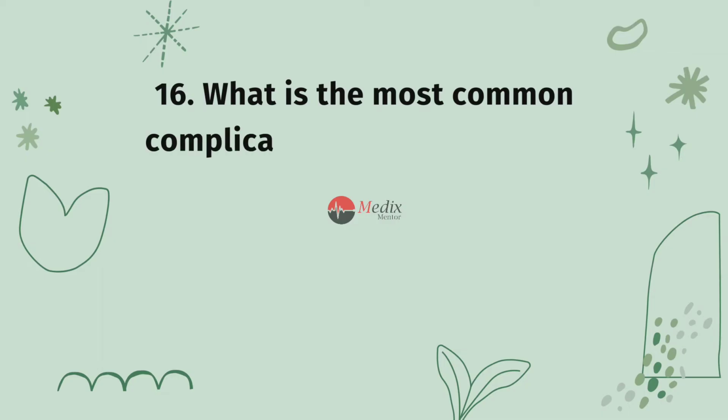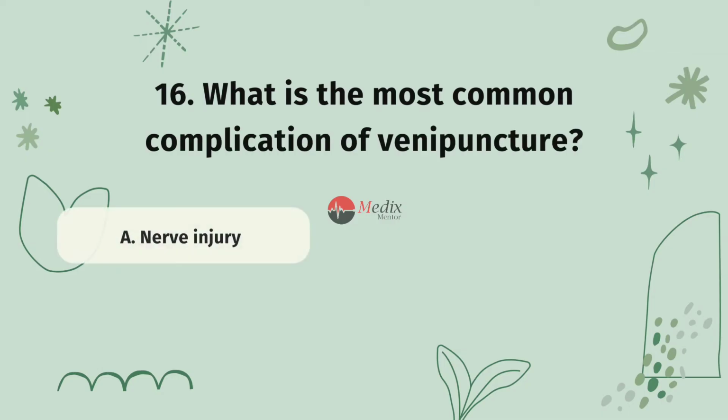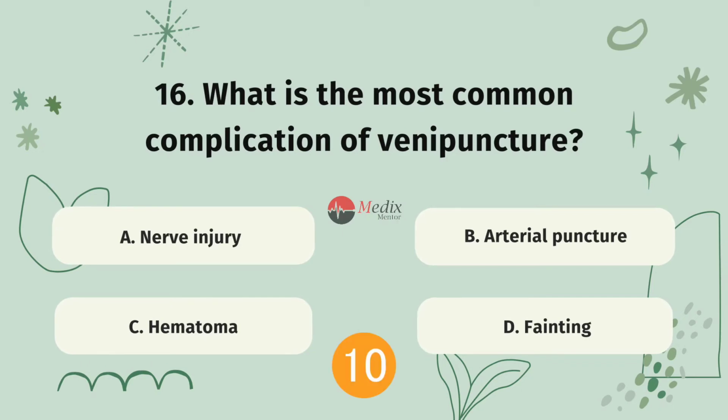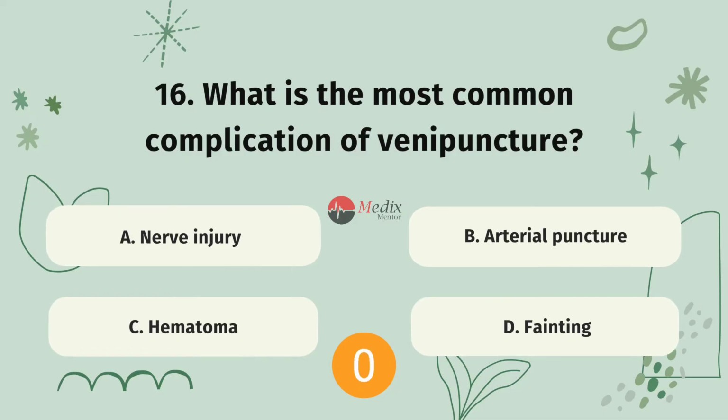Question 16. What is the most common complication of venipuncture? Option A. Nerve injury. Option B. Arterial puncture. Option C. Hematoma. Option D. Fainting. The correct answer is C.